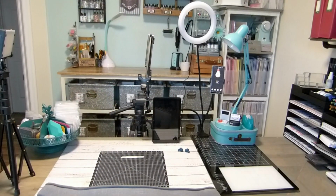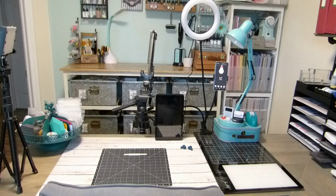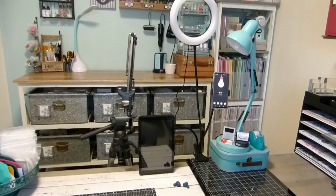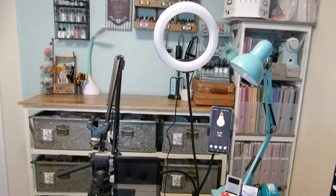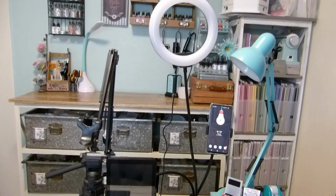I do like to use this when I'm on Craft Roulette. This comes in handy for me to have my phone for a face camera. I'm able to use the tablet to read people's chat while I'm playing the game. And then we have the wonderful light that I can shine on my face or shine on my project. I can easily move my phone over to the phone mount there. And that way people can see my project down below.